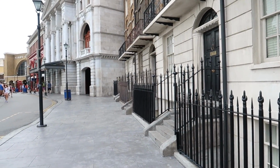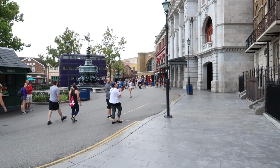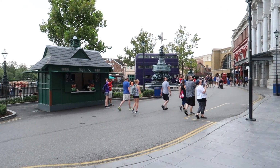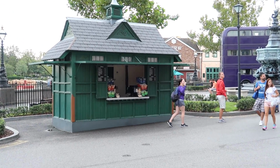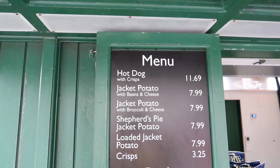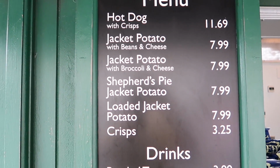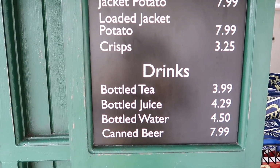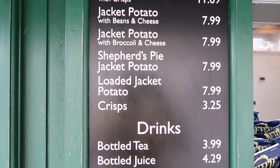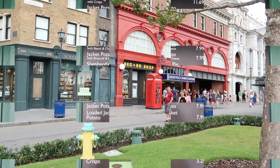Okay, now there is a restaurant inside of Diagon Alley, but out here in London, there is also a place to eat. It's not a sit-down restaurant, but right here, home of the jacket potato, is a pass holder favorite. Now the star of this little food kiosk is the baked potatoes, which you can get dressed in several different ways. Check out the menu here. I've had these myself and they are pretty good.